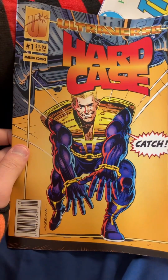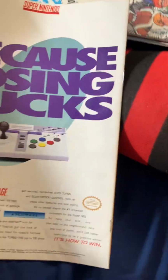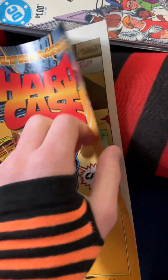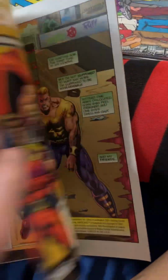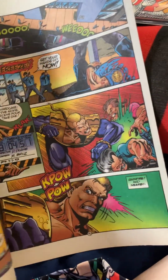Yeah, Hardcase number one from the Malibu Ultraverse. This is $2, so I got this from a nice 50% off first issue of Hardcase. Ultraverse is one of those dead superhero universes. Malibu got bought out by Marvel in the 90s due to their coloring.